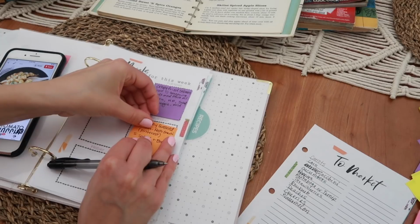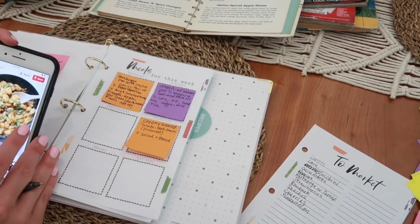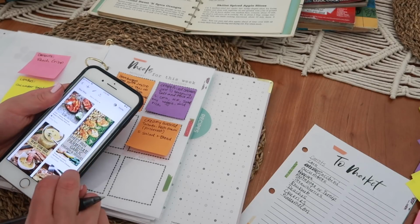I went through looking for some fresh, summery dinner ideas, but also I looked through the crock pot section because sometimes I like to put my crock pot outside on my back porch so that whatever we're eating can cook out there and it doesn't heat up the house.